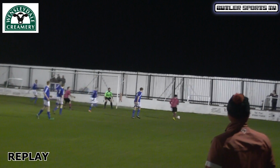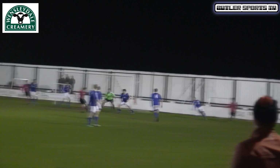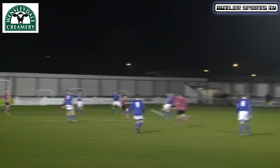Brent there gets past his man a little bit too easily. He looks up, and that's a good low cross into the six-yard box. And Hamilton there applies a finish. 4-0. Boys look a bit shell-shocked here, but can they try and maybe get a goal back before half-time?